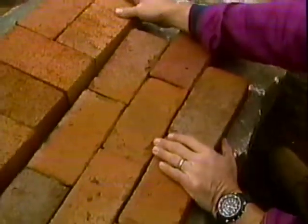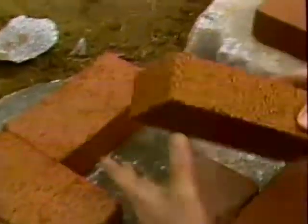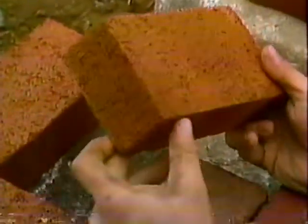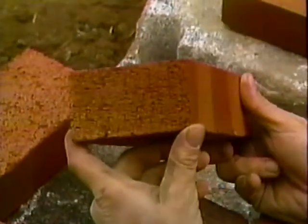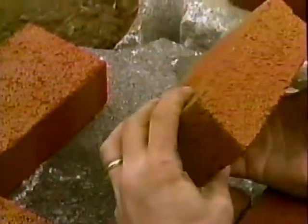And our last one here. Last one is called an autumn blend paver. That's made by a different process. Those are an extruded brick. The clay actually comes out of the machine almost like spaghetti, and then is sliced off.